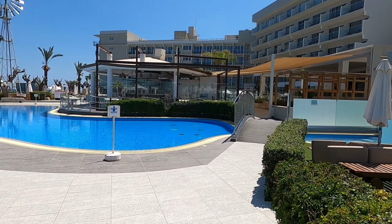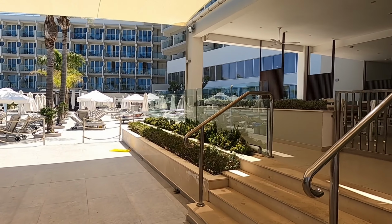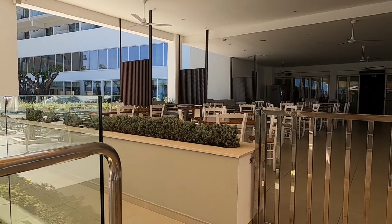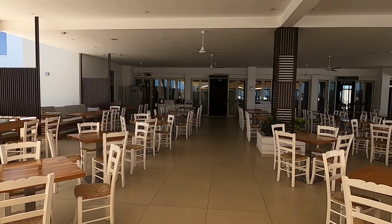Now there's a restaurant terrace. I'll show you that because I'm not sure if we're gonna come back this way. So let me show you the restaurant terrace. There's the restaurant terrace, you see. It's massive, isn't it? Isn't it beautiful? You can eat inside. So if you're here for the evening, it's a little bit windy, you can go inside. That's where the big buffet is.